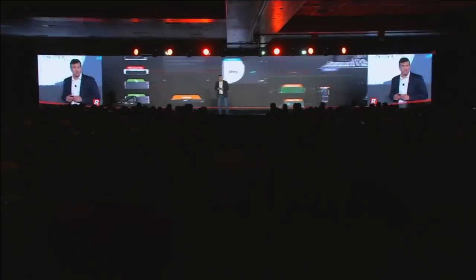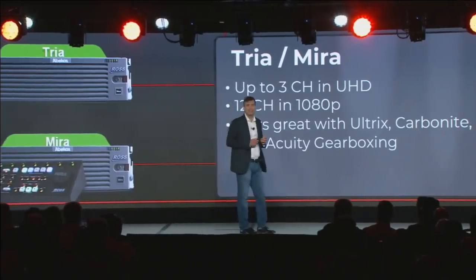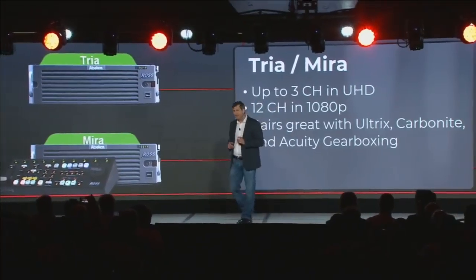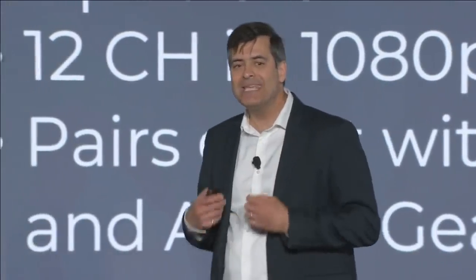So moving on. Over here, we have Abacus Mira, Tria, and Replay servers. These boxes are now able to do 3 full channels in UHD. They currently output in quad-link, so that you can use them as 12 channels in 1080p. When you need them in the 3-channel UHD mode, Ultrix, Carbonite, and Acuity easily convert them to 12 gig using their handy gearboxing features.